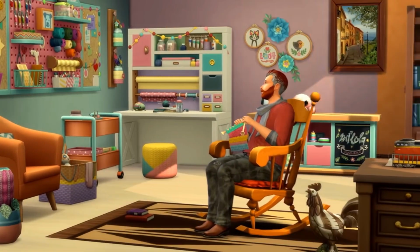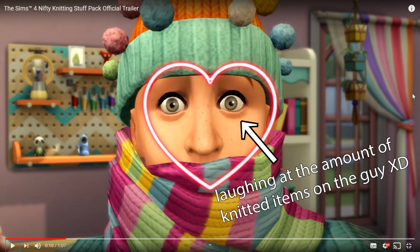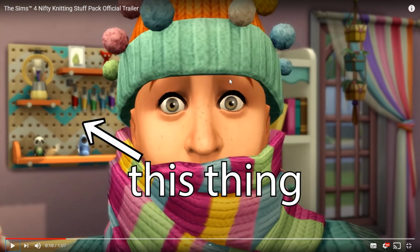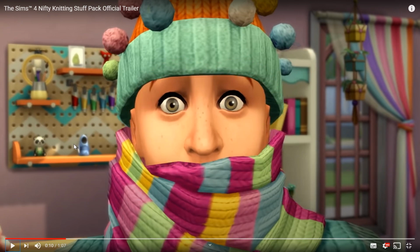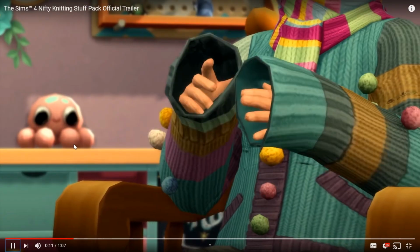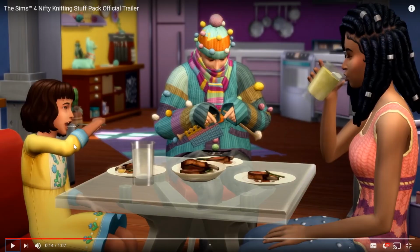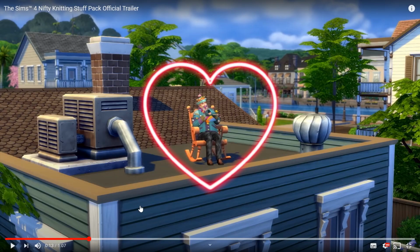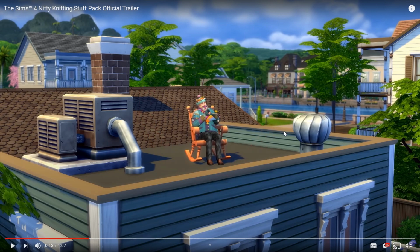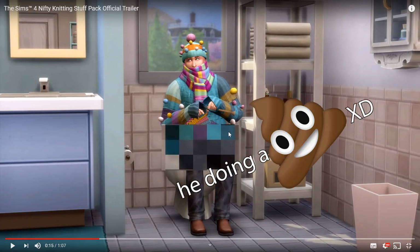I'm loving all these bright colors. I think this is my favorite outfit. I actually like the craft board here at the back. I'm pretty excited to use that. It reminds me of this thing that they have in IKEA that I absolutely love. That's probably gonna be my most favorite spot to knit. I wonder how he got up there. Kneeling on the toilet.